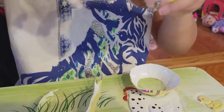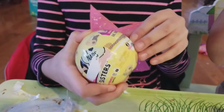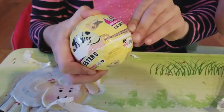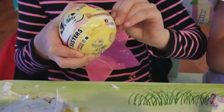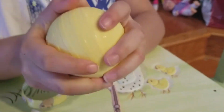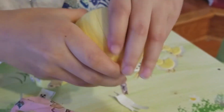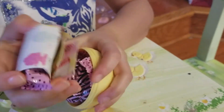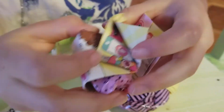I can't get the rest of this ball. I can't get the zipper. You can't? You're trying to get the zipper and it doesn't work. Don't worry. Everything's gonna be okay. Just wait. Yeah, Bella got hers open. Let's see what's inside. How do you crack these open? I don't know. Got it! Yay! What's inside? What is the surprise?